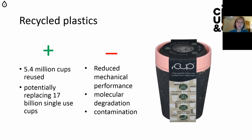So that's a positive. On the negative, as you recycle many petrochemical plastics, you start to see reduced mechanical performance, you start to see molecular degradation, but in addition, you start to see contamination. So we were interested to compare these two different kinds of plastics and see how they compared with the traditional plastics.